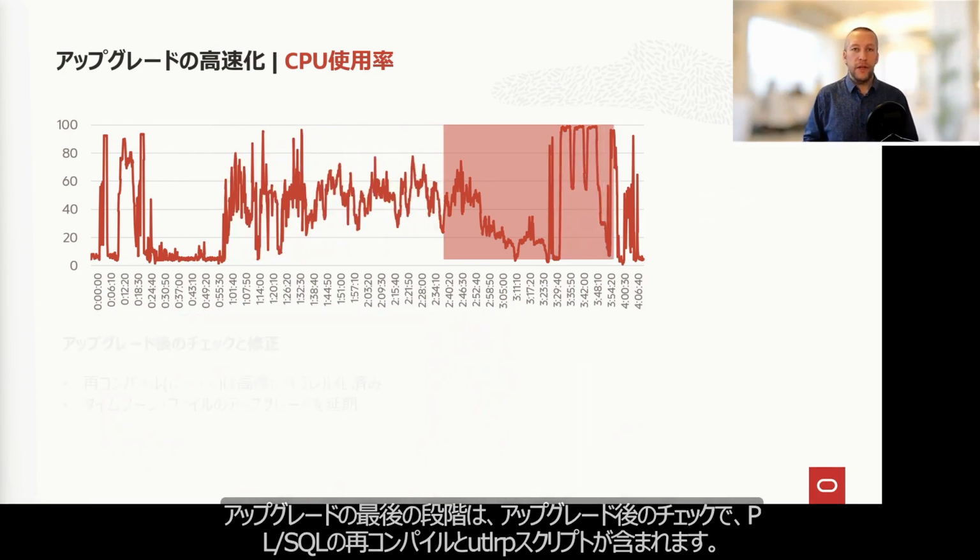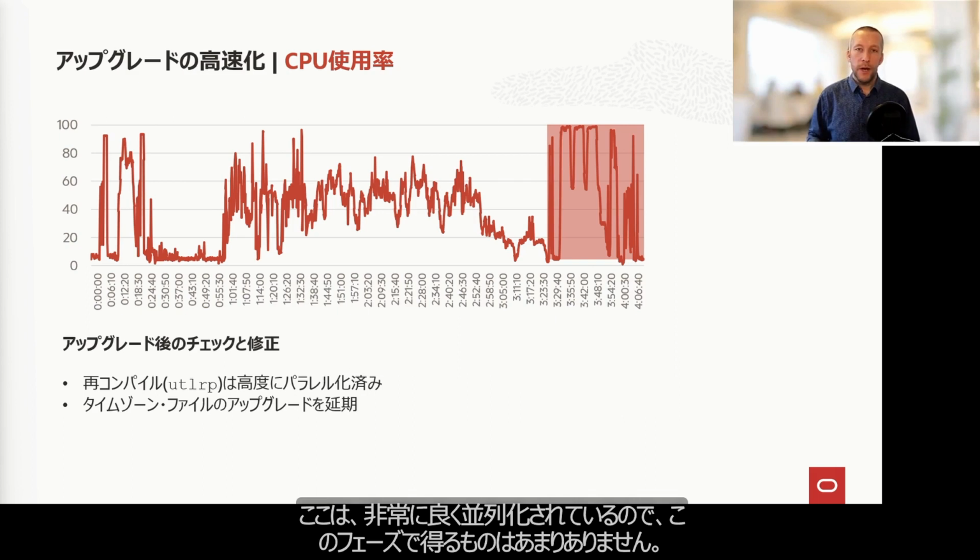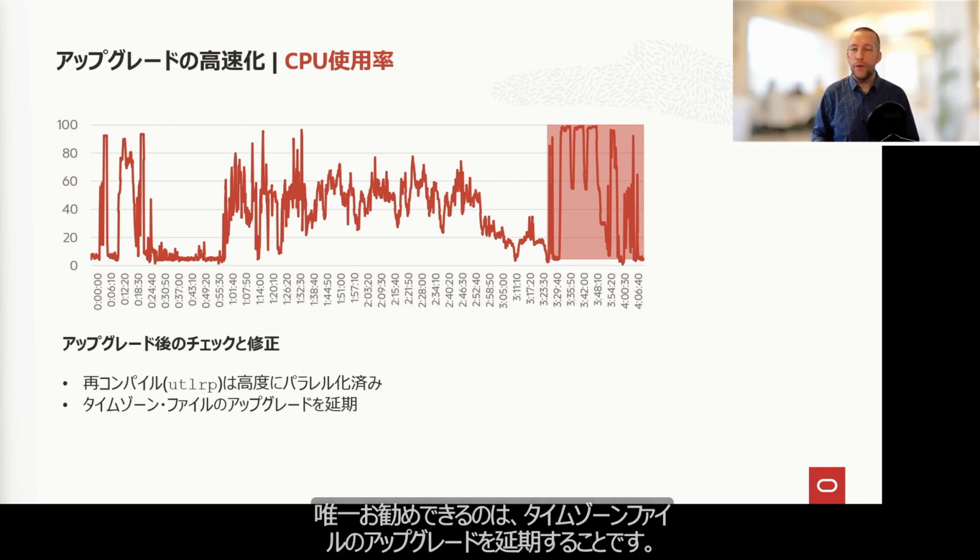And the last phase of the upgrade is the post-upgrade checks, which includes the PL/SQL recompilation, the UTLRP scripts. And that's actually very well parallelized already. So there's really not much to gain in this phase. And the only recommendation I could give you is to postpone the time zone file upgrade.